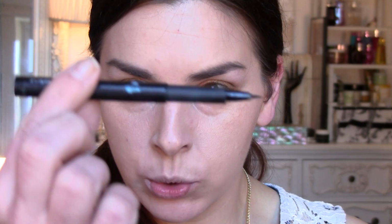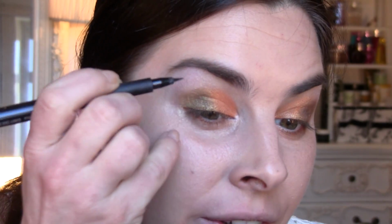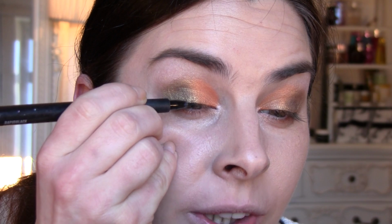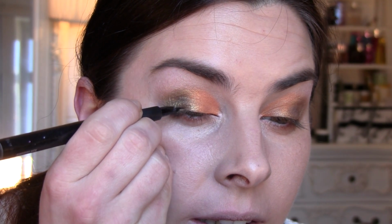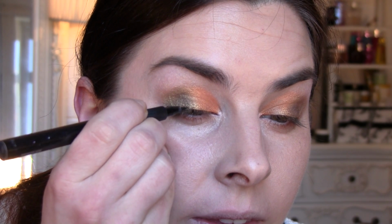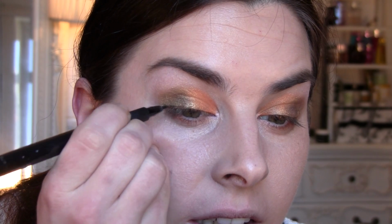Right, I've decided I'm going to put some eyeliner on. I'm going with this. It's just a quick wet one. It's a Rapid Black. Let's go. Now, you don't know whether you're doing the right thing or not, but we'll see. I'm going to put it on the outer edges only. Because the black, it's actually been really naughty.